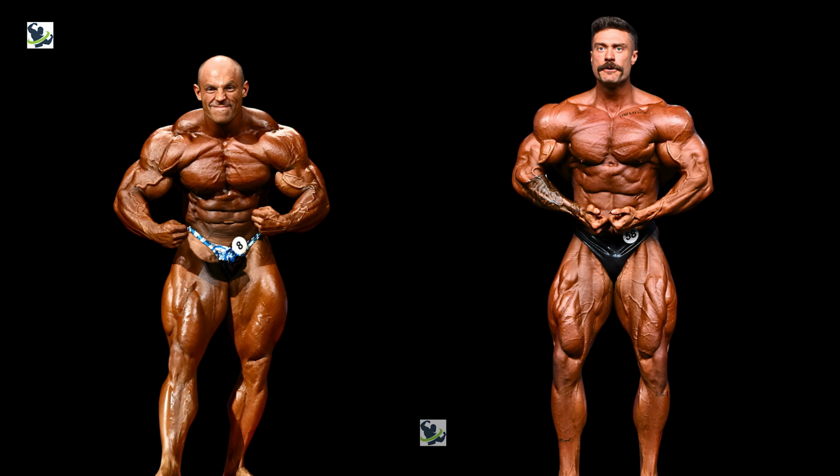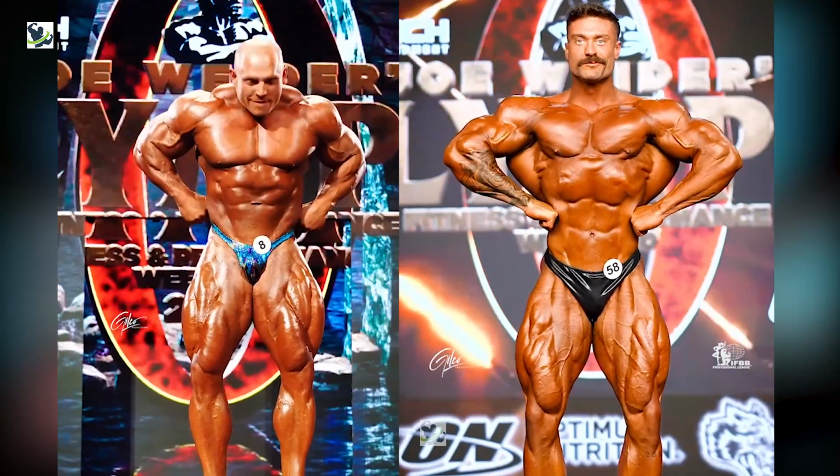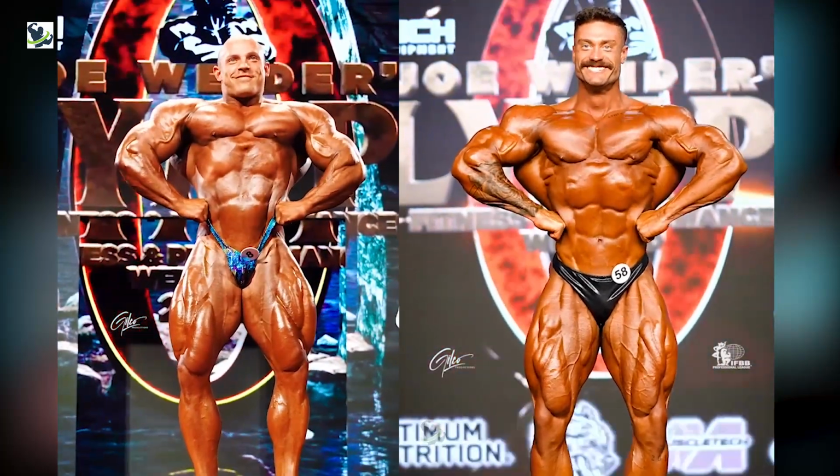Bumstead, while Chris brings a more classic, flowing style to the most muscular, he may lack the sheer density of Martin. However, his aesthetic presentation and clean lines make this pose stand out, especially in the hands on hips variation. Martin's muscular density might give him an edge in this pose, but Chris's classic aesthetic and flow will still make him competitive. So after breaking down each pose, it's clear that this isn't an easy win for either competitor.